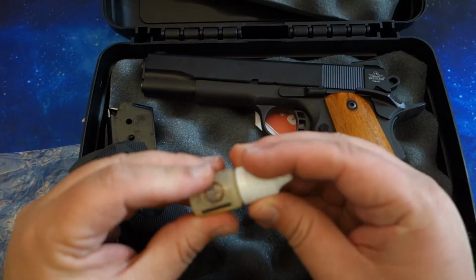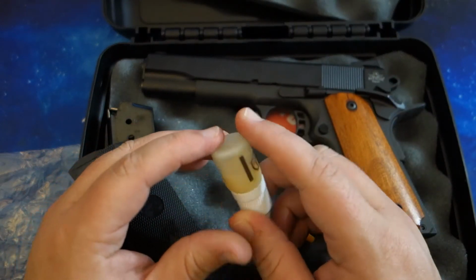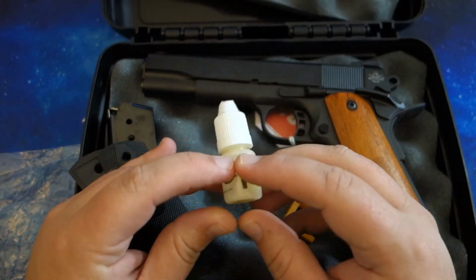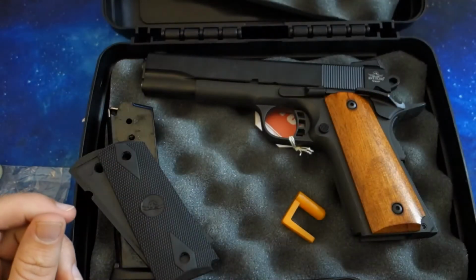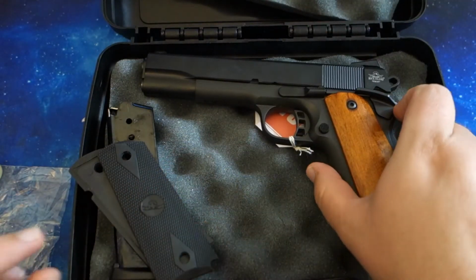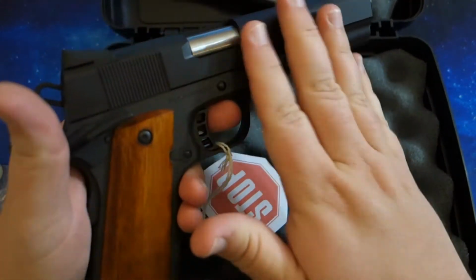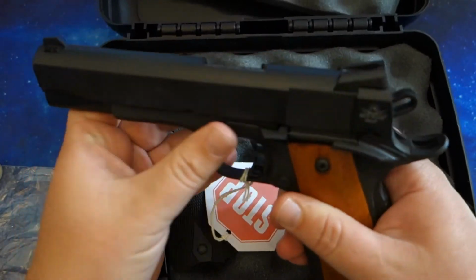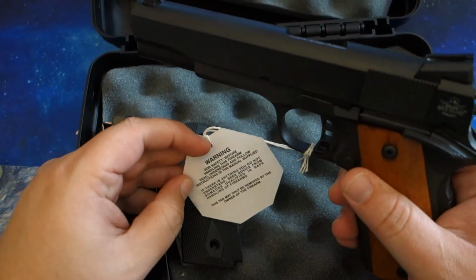And then, I don't even know what this is. Lubricant. So I have lubricant, but I will probably use this up and then use what I have. And then obviously the owner's manual. You get a flag, which it was shipped in there, I took it out. And then the gun itself. Now I have gone ahead and wiped it down, cleaned it up. It was in a plastic bag and it was covered in shmoo and oil of some kind.